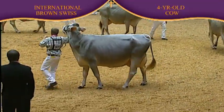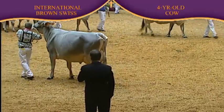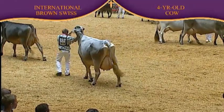The third cow over the fourth cow, it's a close placing again, but the third cow is just a little more, a little harder about the center of her top. She's just got that little more style than the cow we have coming out in fourth.